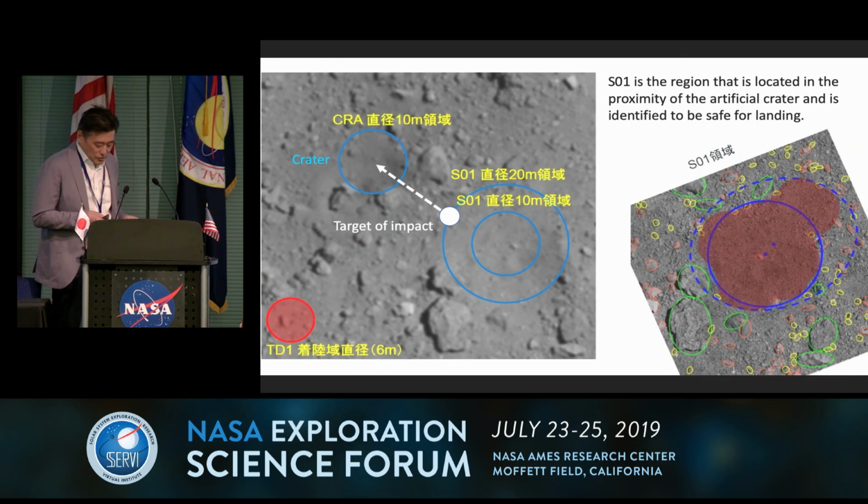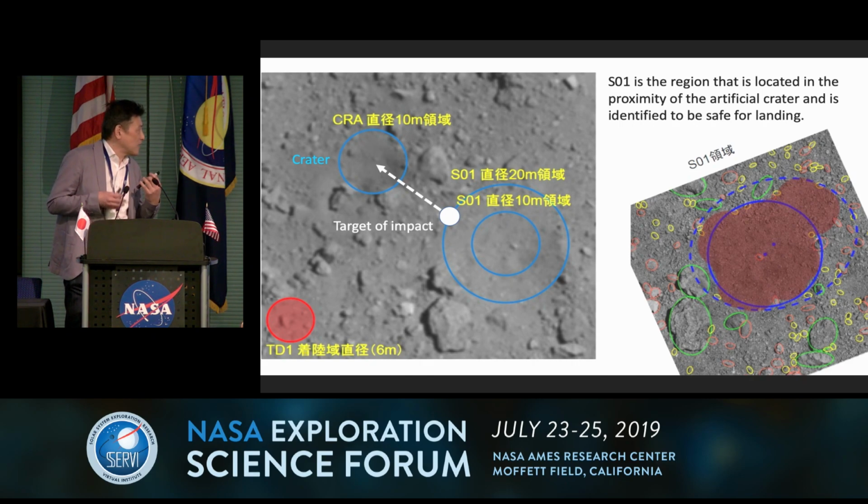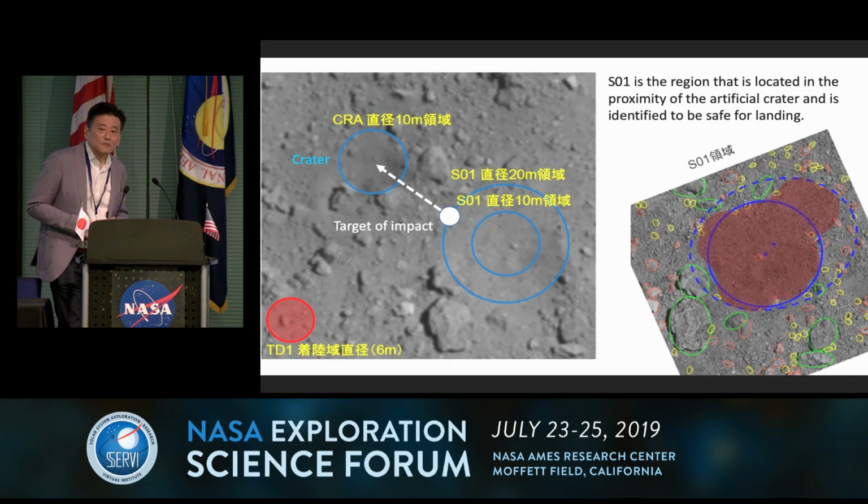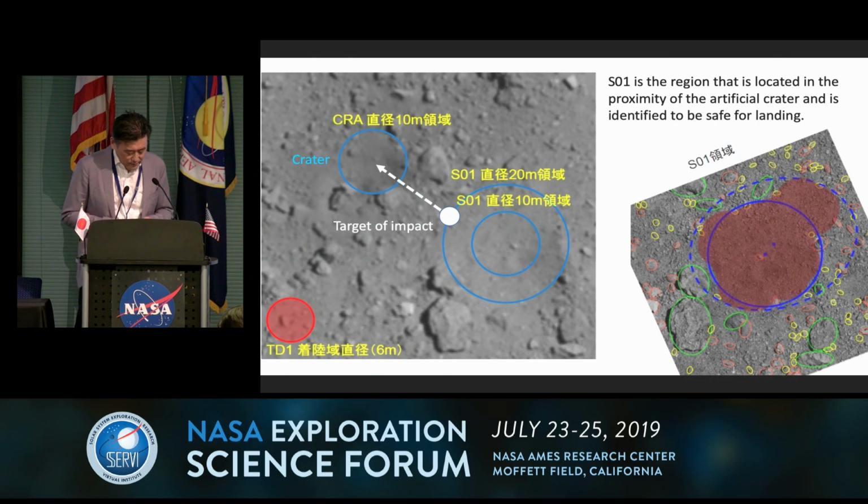So the natural choice, including the time pressure, we have to complete everything before late July. So including that time pressure, at mid-May, when they were thinking about this, they thought that coming down to this area and get the sample, touching down on this area, would be the most reasonable way of getting the subsurface materials ejected by this impact experiment. So that was the decision made around mid-May.